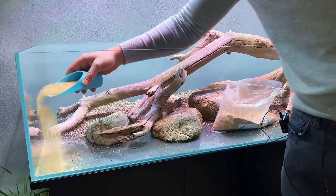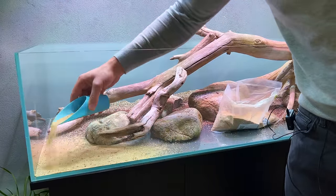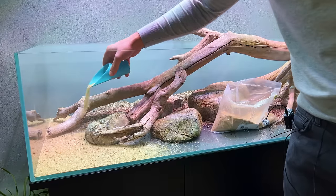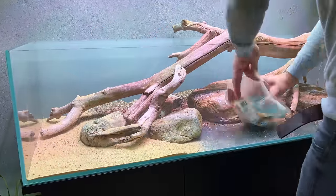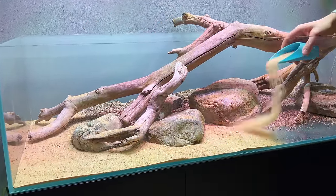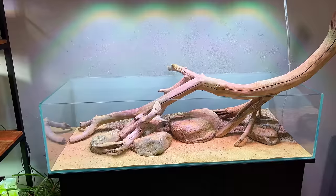I think adding in the sand is probably one of the most satisfying things about making a hardscape layout. Only if it's dry though. I mean, if it's wet, it's not as satisfying, but yeah, so just a thin layer in front. That looks so good already.